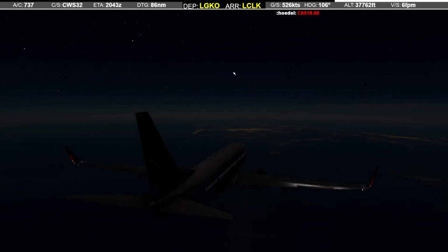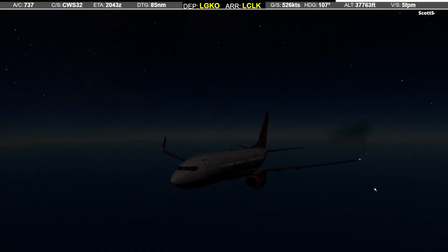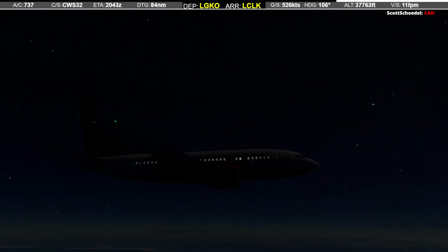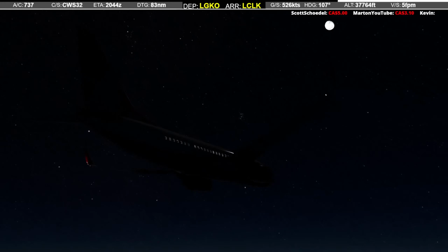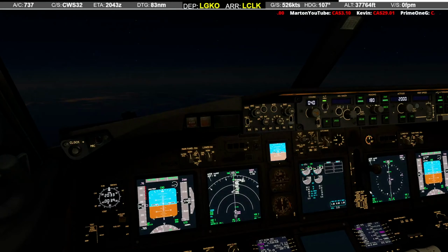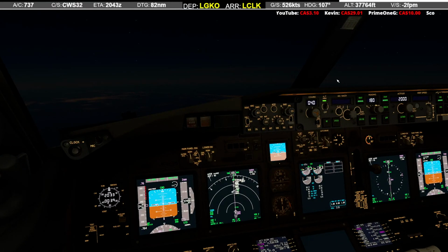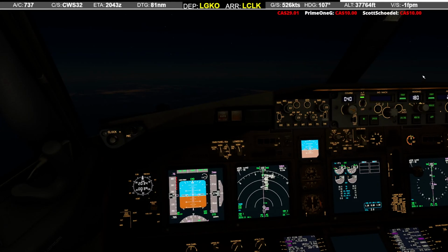So let's look outside as we're coming in. You can see pretty much no cloud cover. It's been very good. And the moon, I believe, has risen. There it is up there, coming up on a three-quarter moon. Looking very good. So weather has not been an issue so far on this series. We've had a couple of very nice night flights.